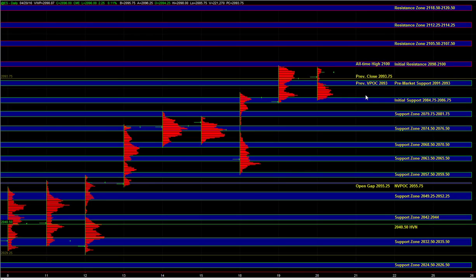So in the overnight session, we saw that responsive buyers were active near yesterday's low and pushed ES back up into the 98 to 2100 resistance zone from yesterday, which marks the previous day's high as well as the all-time high at 2100. Now that all-time high at 2100 is rollover adjusted, just to be clear. But for the S&P futures, that is the rollover adjusted all-time high, and it is a major area of resistance.